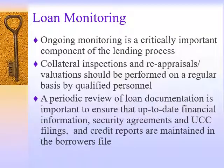Now, the lender is going to monitor the loan over time. It's critically important and a component of the lending process. Collateral inspections and reappraisals are done. Evaluations should be performed on a regular basis by qualified personnel. Should have a periodic review of loan documentation. It's important to ensure that up-to-date financial information, any security agreements, any UCC filings, credit reports are maintained on an updated basis in the borrower's file.